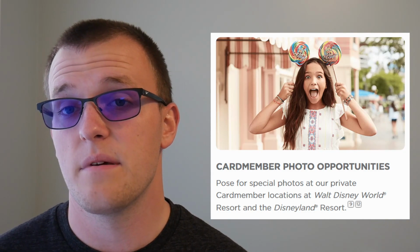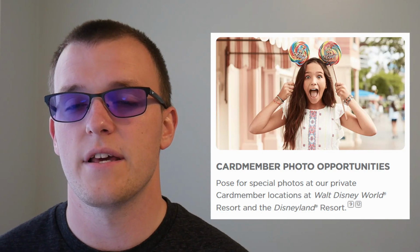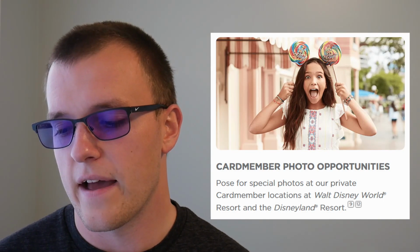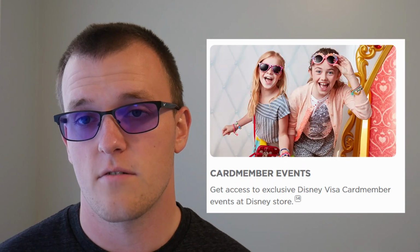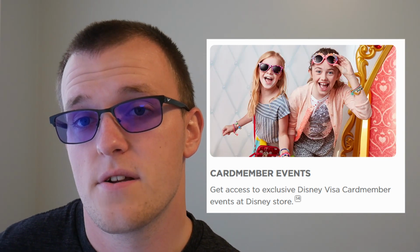You also get cardmember photo opportunities, so this could be pretty cool if you have kids. It has an exclusive opportunity only for card holders to get photos with the favorite characters and all those kinds of fun stuff. You also save 10% on select purchases at shopdisney.com and the Disney Store, and you also get access to cardmember events at the Disney Store. So there are some perks here if you're a Disney diehard.